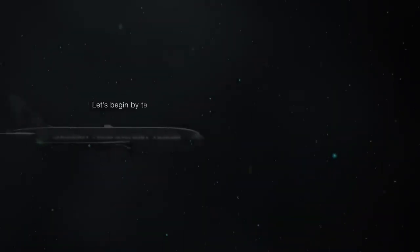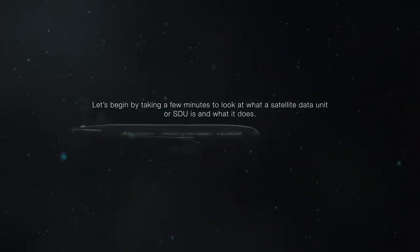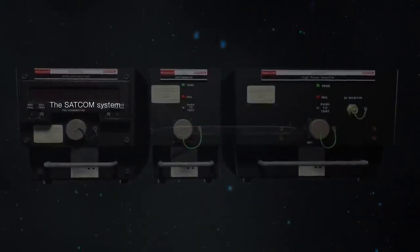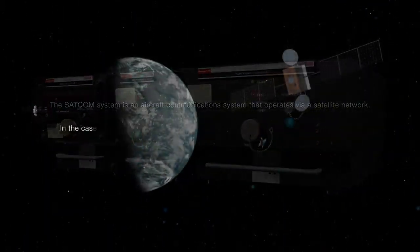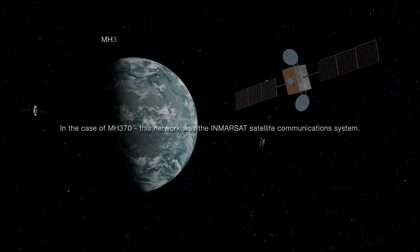Let's begin by taking a few minutes to look at what a Satellite Data Unit, or SDU, is and what it does. The Boeing 777 designated MH370 was equipped with a Honeywell MCS 6000 SATCOM system. The SATCOM system is an aircraft communications system that operates via a satellite network. In the case of MH370, this network was the Inmarsat satellite communications system.